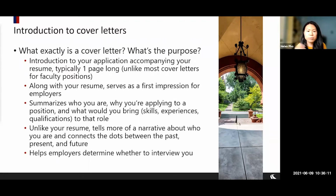Along with your resume, your cover letter serves as a first impression for employers. This is the first document they're reading about you. It's really their first introduction to who you are when applying for jobs through a resume and a cover letter. It's how they basically meet you before they have a chance to actually speak with you, either by phone, by video, or in person. So it is a first impression for employers.